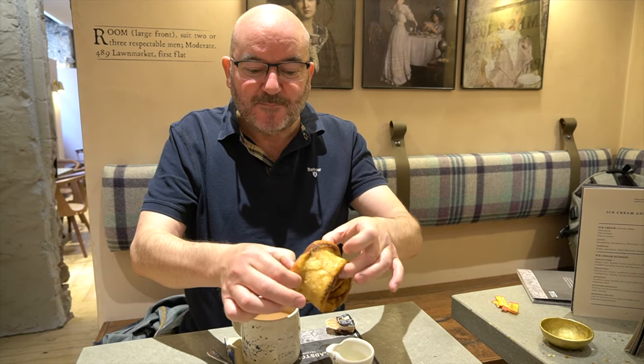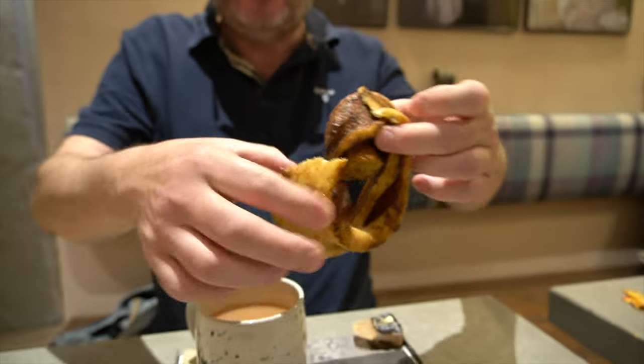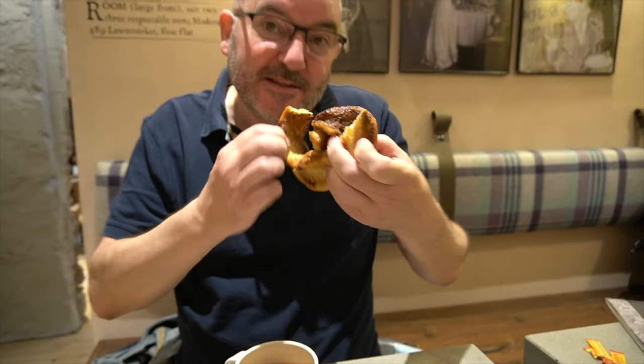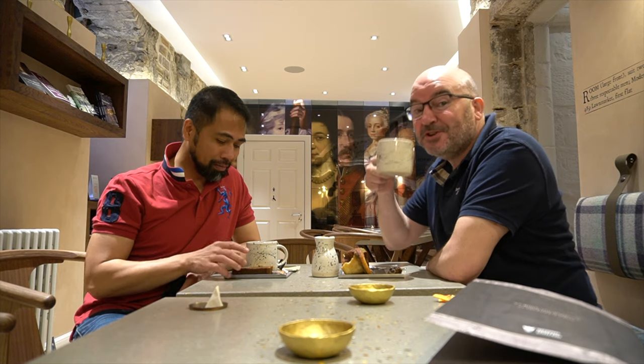Look at this. Oh my god. Look at the amount of cinnamon in there. I wish it was hot. It would be nice if it was hot. Do you know what that reminds me of? Cinnabon. It's loaded. So good. Cheers.